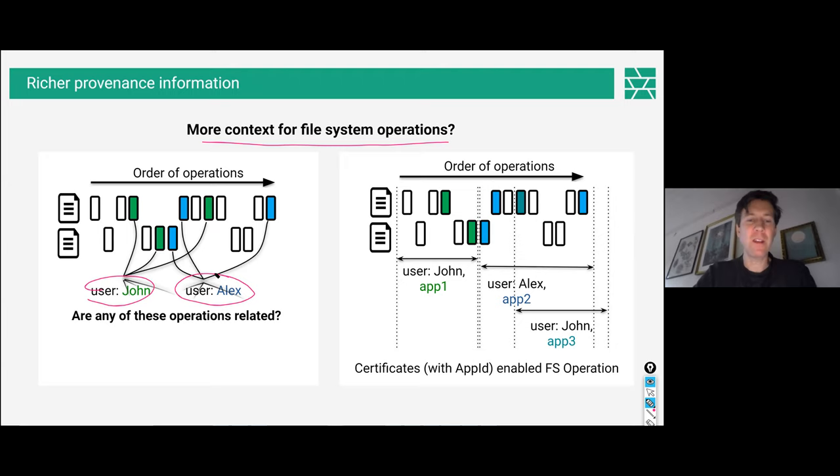Well, what we do in Hopsworks is that when we run applications, they actually run in our cluster manager. It's called Yarn. Each application has something called an application ID, and there's a certificate associated with it. And if you're a cool kid, you've probably heard that Yarn is crap and Kubernetes is the best. But Kubernetes has no application IDs, so we cannot do provenance on Kubernetes currently because there's no support for application IDs.